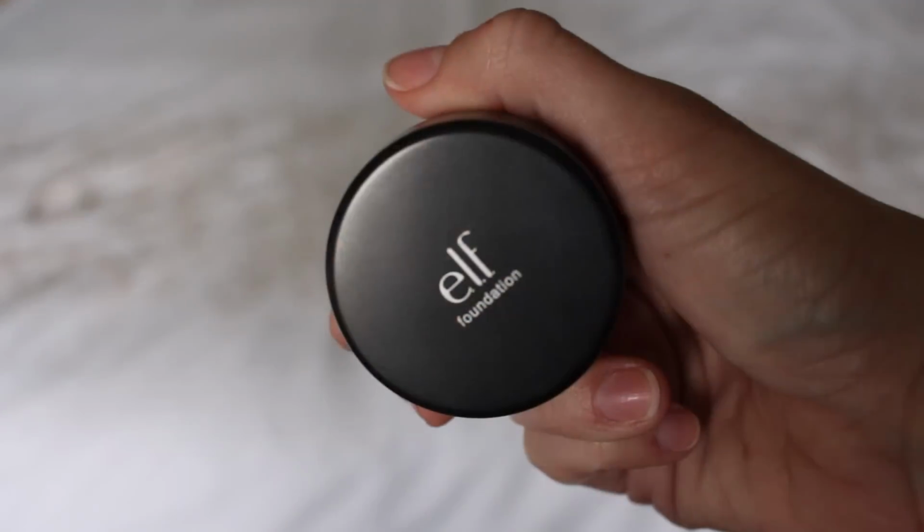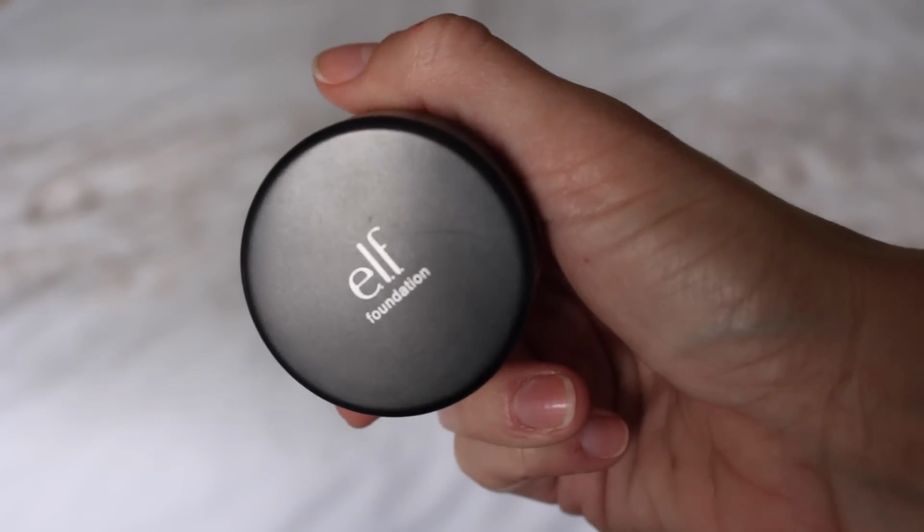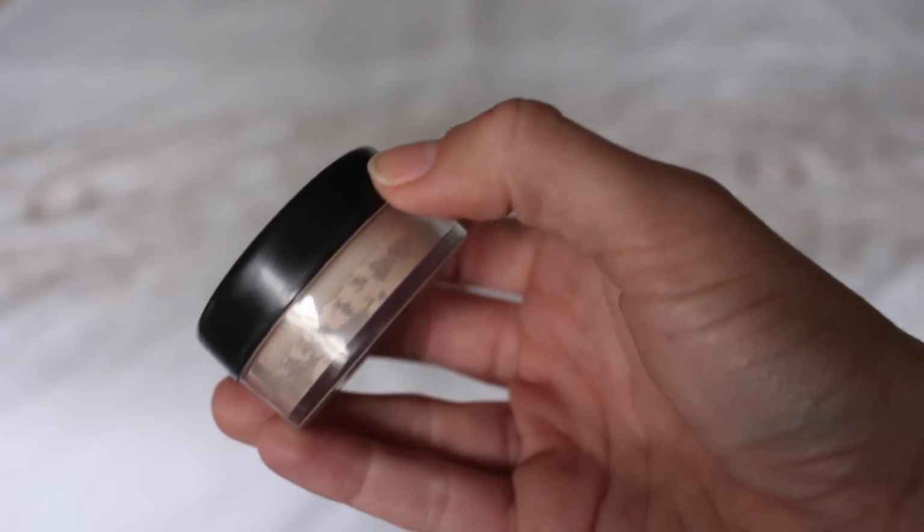The e.l.f. Mineral Foundation. It is just like the Bare Minerals Foundation, but it's like $5 or $6 for a full size instead of 20 something. And I'm wearing it, or I have it in the shade Porcelain. I thought I had it in light too. Maybe I gave that to my mom, I don't know. But it's just beautiful. I'm wearing it today.